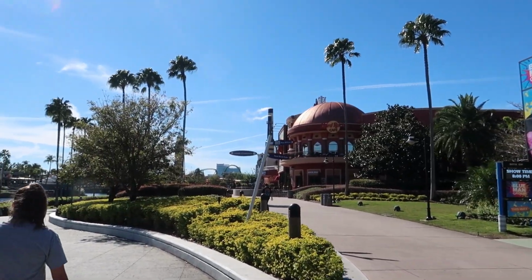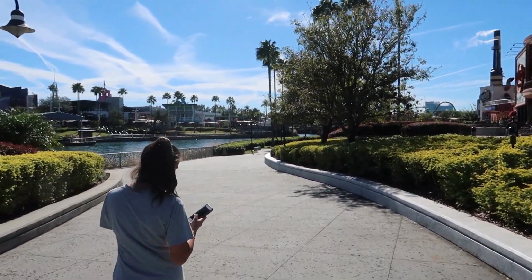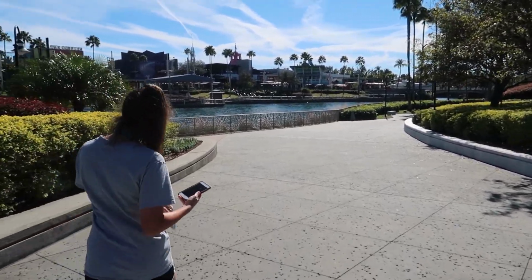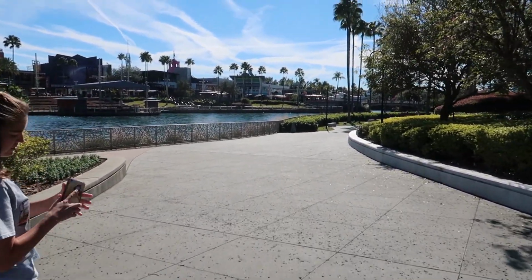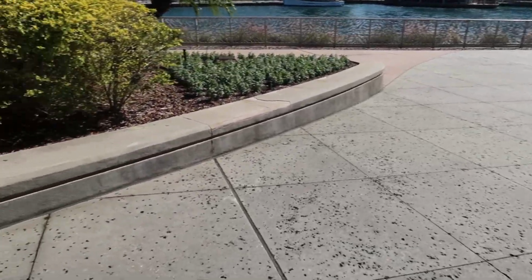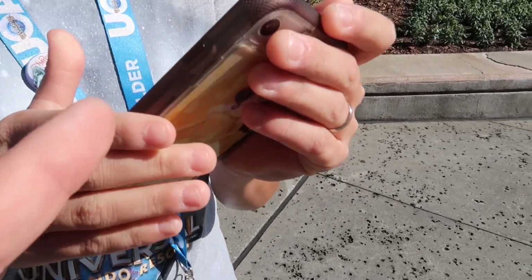All right, now we have left Universal Studios. We're going to head over to Islands to get an idea of how busy it is. Ali is also looking for a phone case over here. She wants a new phone case because her current one is falling apart. It's broken, there are pieces coming off, and it's also really dirty.